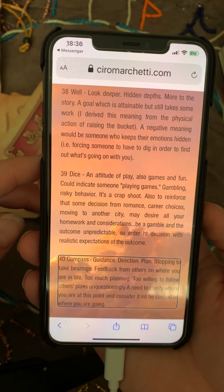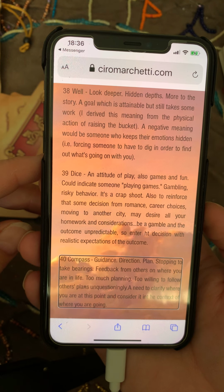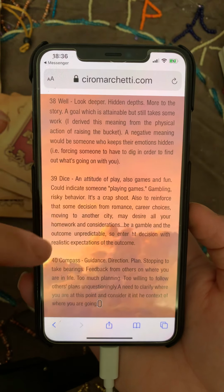Direction. Plan. Stopping to take bearings. Feedback from others on where you are in life. Too much planning. Too willing to follow others' plans unquestioningly. A need to clarify where you are at this point and consider it in the context of where you are going. 41, Bridge.